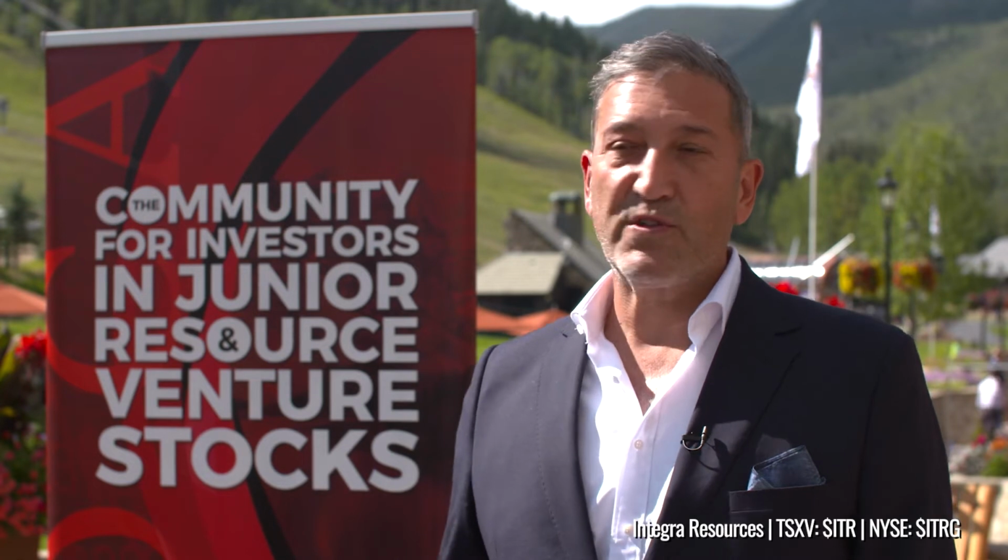Active engagement with the NGOs, with the local stakeholders. In our case, the ranching community, which would be our largest stakeholder in the area. Just keeping them up to speed on what your future plans are, being completely transparent in what those plans are and how they'll be involved. I think that's probably the top of the list.